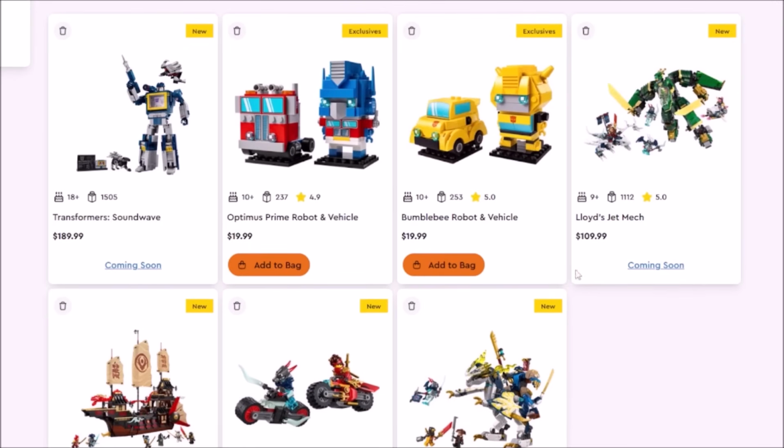Again, as of right now, this is my August 1st wish list, what I'm planning on getting. So yeah, leave all of your thoughts down below, especially regarding the Lego Transformers Soundwave. I think it looks very good. I'm pretty happy with it. The only thing that sucks is the price.